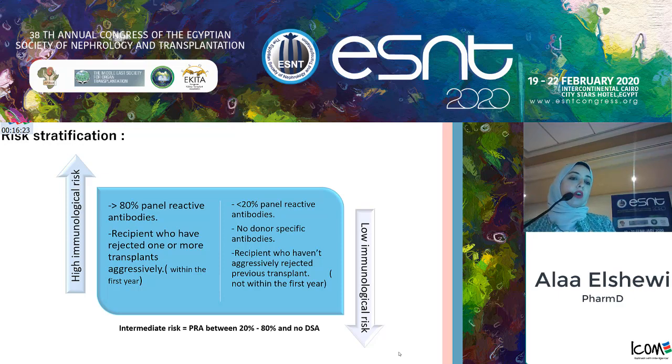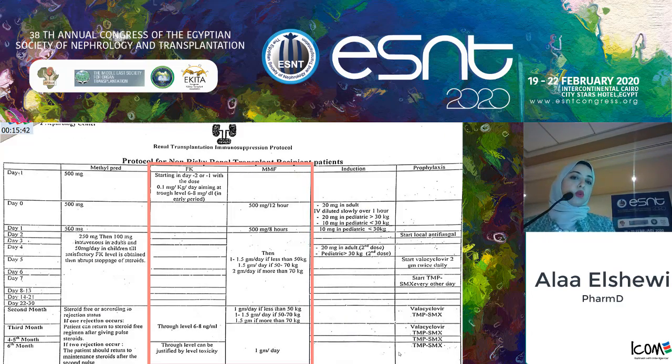For risk stratification, high immunological risk patients have more than 80% PRA, or recipients have rejected one or more transplants aggressively within the first year of transplantation. Low immunological risk patients will have a PRA below 20%, no donor-specific antibodies, and haven't aggressively rejected a previous transplant within the first year. Intermediate risk will have PRA between 20 and 80% and no donor-specific antibodies. In our institute, we consider high immunological risk patients to be those with PRA above 40% and no donor-specific antibodies. This is my institute protocol.